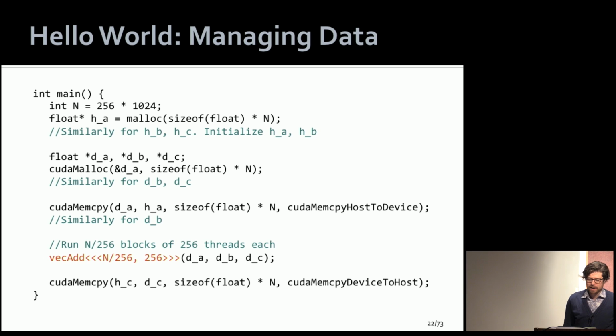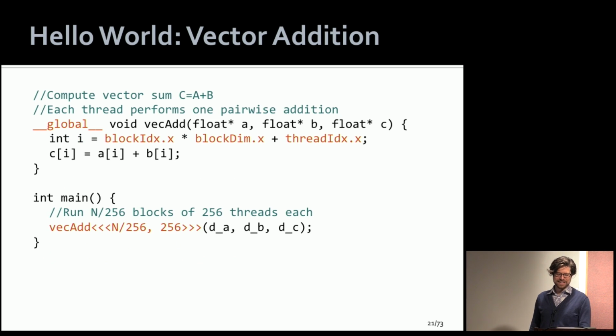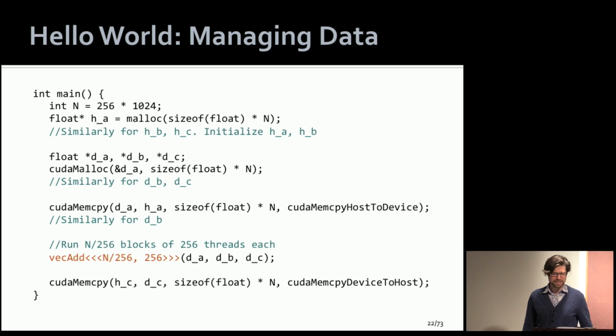Okay, so let's talk about managing data. Another bug about this code is that dA, dB, and dC are not allocated, and so that would also lead to a seg fault. So let's fix that.